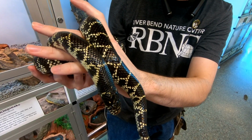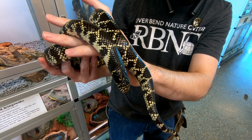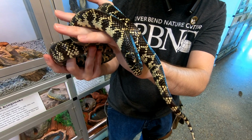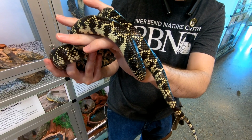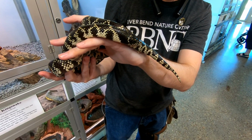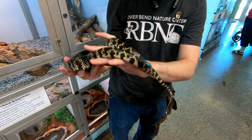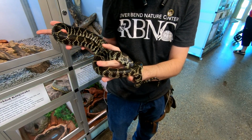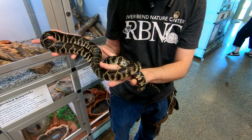What kind of snake is this one? This is a desert king snake. They're native to southwest Texas. And the name's a bit of a misnomer. They're not actually found in deserts, just around them. They've been introduced to North Texas because of farmers and ranchers. I know he doesn't look big enough to do it, but they can eat rattlesnakes and copperheads.